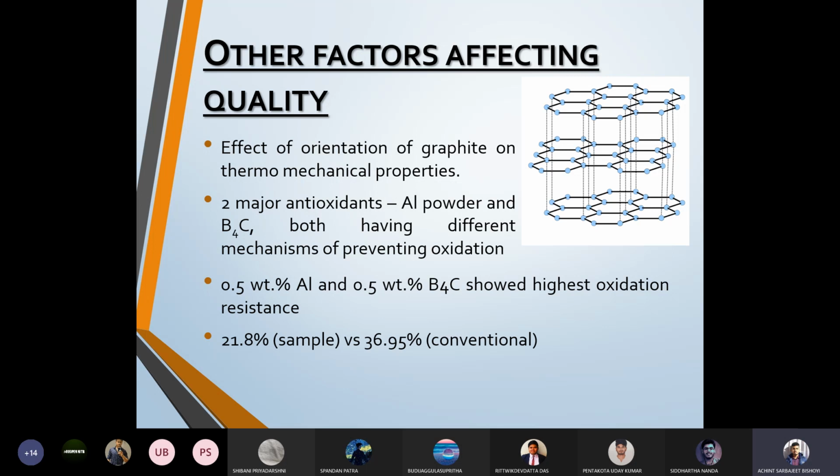Otherwise, only in the metal zone, that means the part where only the metal is in contact with magnesia, carbon is not required much. But in the slag zone, the carbon is required because carbon has a non-wetting property which does not let the slag stick to the magnesia and corrode the surface.